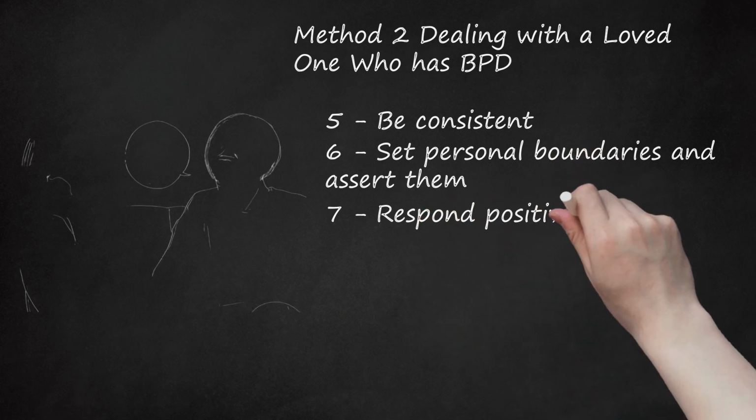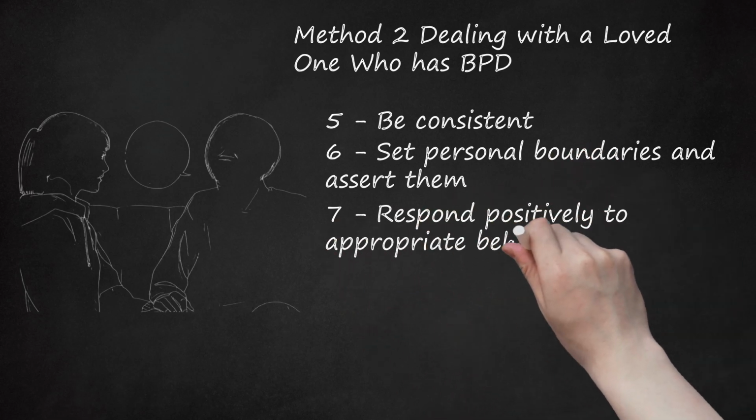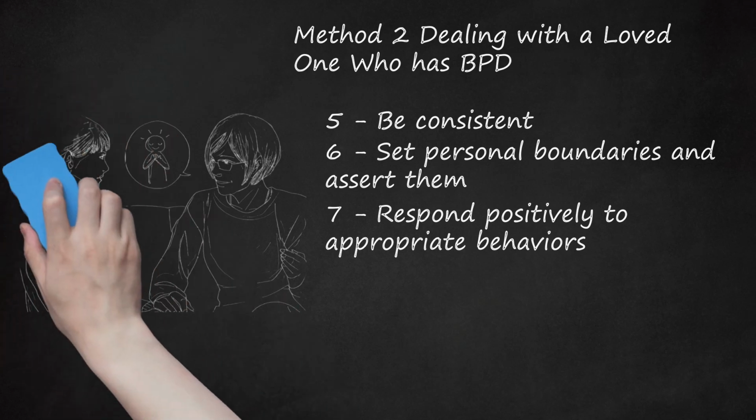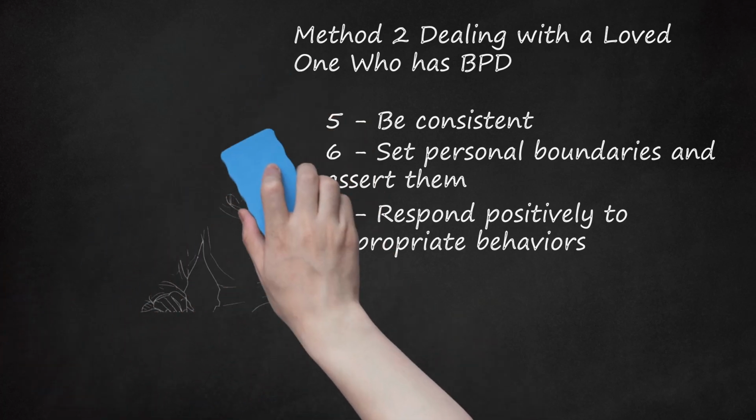7. Respond positively to appropriate behaviors. It's very important to reinforce appropriate behaviors with positive reactions and praise. This can encourage your loved one to believe he can handle his or her emotions. It can also encourage him or her to keep going. For example, if your loved one begins to yell at you and then stops to think, say thank you. Acknowledge that you know it took effort for him to stop the harmful action, and that you appreciate it.